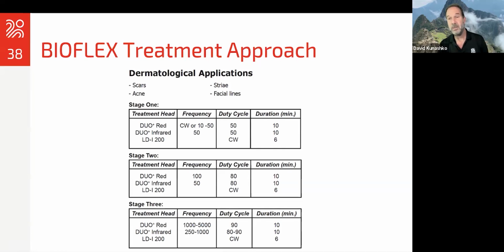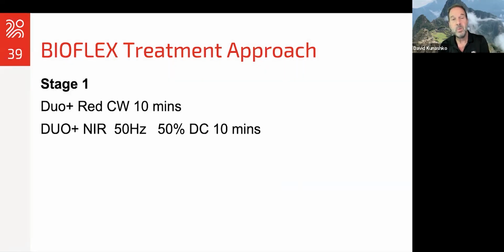So this is a standard dermatological protocol that we typically use for acne and striae and different skin conditions, although we do have other ones for eczema and dermatitis, but I'm focusing on this one. So in stage 1, I'm going to recommend 10 minutes of red continuous wave and about 10 minutes of near infrared. Now, if you're stuck for time, you can reduce the near infrared to 6 to 8 minutes as opposed to the 10 minutes. But the 10 minutes of the red is probably the most important, mainly because the red is what's going to really saturate the skin layers.